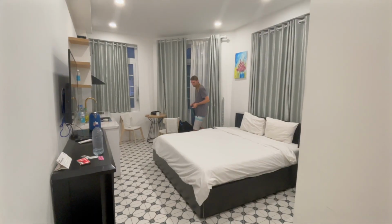A lot of people told us that they like the north more, so that you should start the trip from the south and go north, but we actually like the south of Vietnam as well. So your first step will be getting a hotel in Ho Chi Minh.